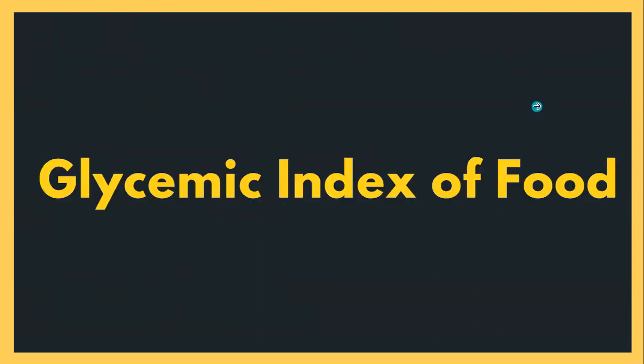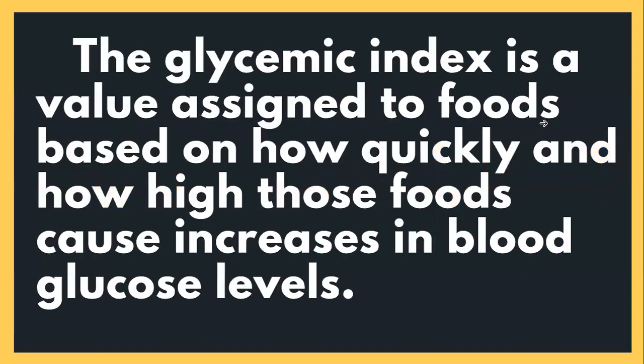Now, there is an index called the glycemic index of food, which ascribes a number to different foods as far as how likely that particular food is to elevate your blood sugar and how fast it may elevate it. So, again, glycemic index is a value assigned to foods based on how quickly and how high those foods cause increases in glucose level.